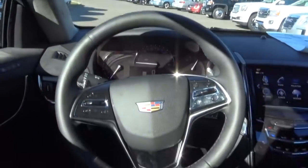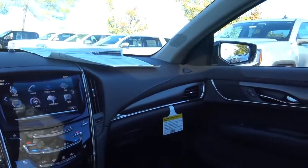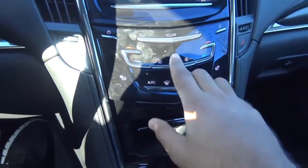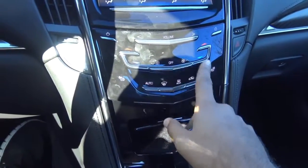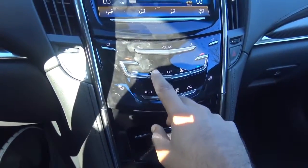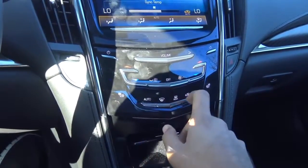There's also plenty of safety technologies offered on the ATS Coupe here, including lane departure warning, adaptive cruise control, and forward collision warning. Now, you do have dual zone automatic climate control, and we have touch sensitive buttons, which I'm not a big fan of, especially Cadillac's touch sensitive buttons. They're just not calibrated very well.